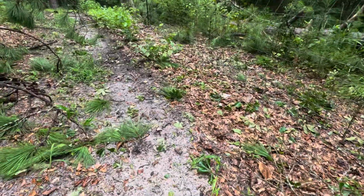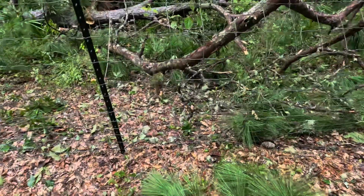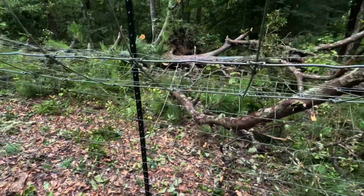And I don't see no tracks on the outside of the fence. So hopefully no animals got out on that one. There's the limb right here. See if I can get it. It's a big one.